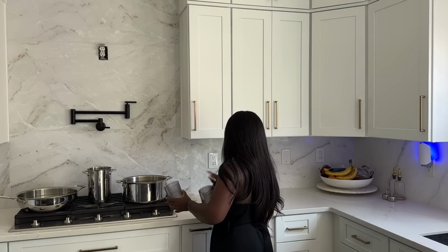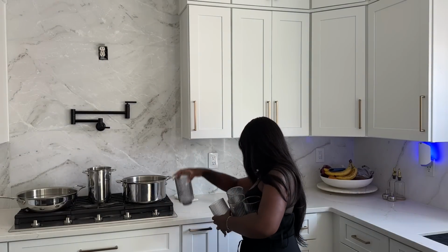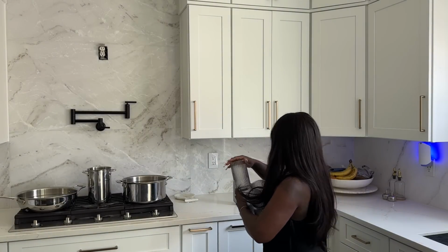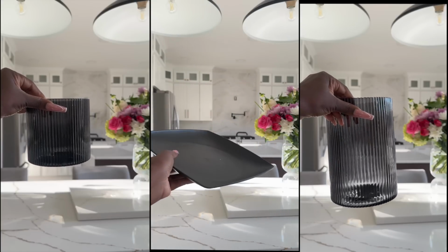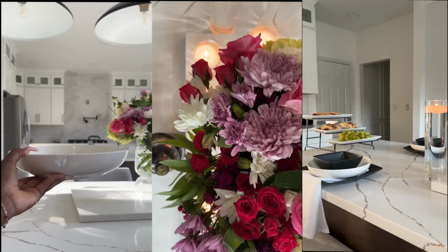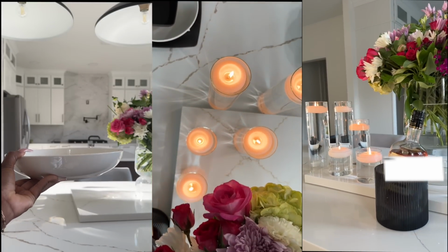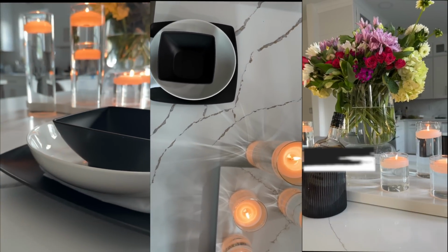Something you may want to consider when you are purchasing your cups, especially when you're going to be using them for the kiddos, is shatterproof. These cups happen to be indoor, outdoor, so I didn't have to worry about them breaking. So the first thing that I'm going to suggest is finding vase or candle holders, and also finding different size and color of plates. That way you create a great layering on your table or on your island.